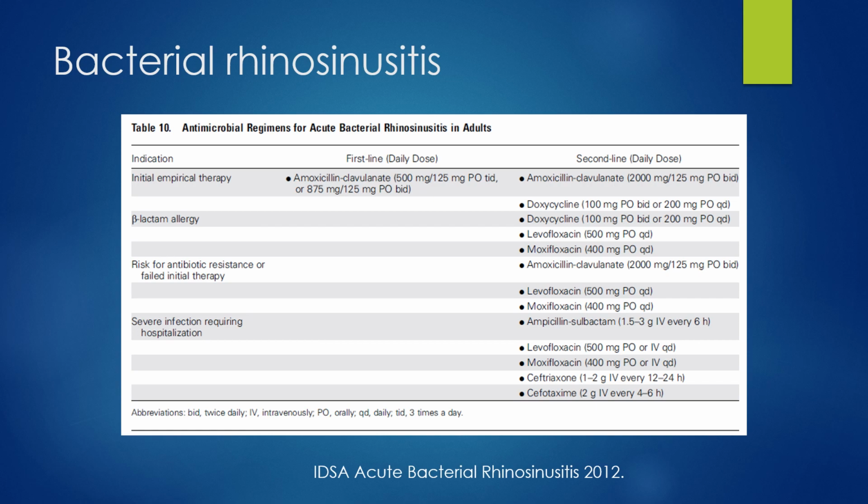For empiric antibiotic coverage, it is recommended to use Augmentin as a first-line agent in children and in adults. In those patients that have a penicillin allergy, Doxycycline or a Fluoroquinolone that has respiratory coverage may be considered. Second-line options include Fluoroquinolones, clindamycin, macrolides, Bactrim, Doxycycline, or a second or third generation cephalosporin.